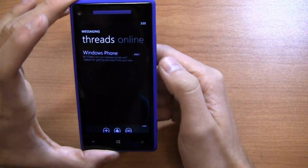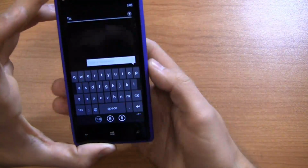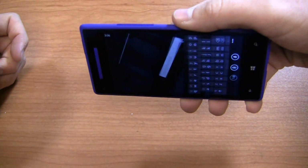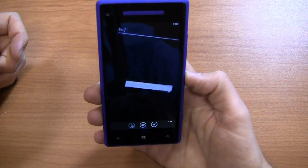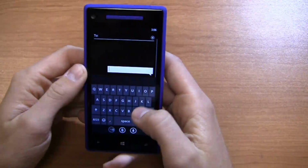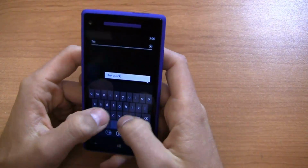But I'm going to bring you into the messaging interface here, and we'll take a look at just a sample here. 4.3-inch LCD display, typical Windows Phone keyboard here. Portrait to landscape is exactly as fluid and responsive as you remember it to be. Portrait to landscape transitions are nice and fast. And of course Windows Phone has a pretty decent auto correction system as well.